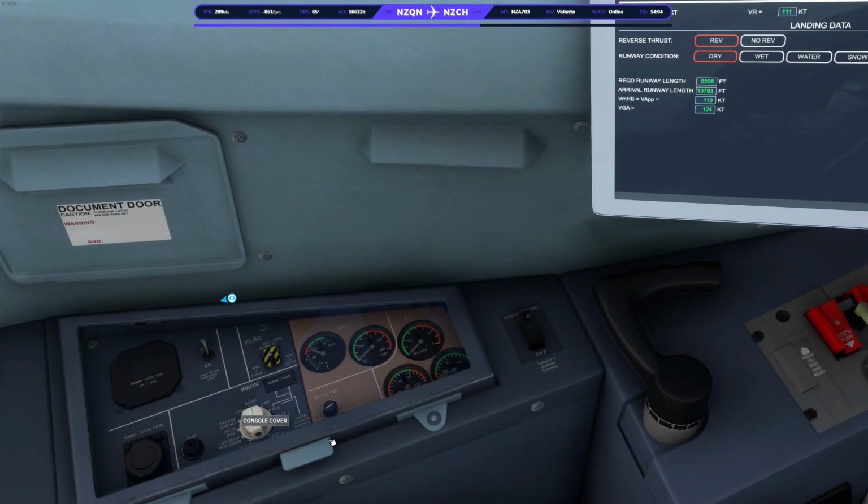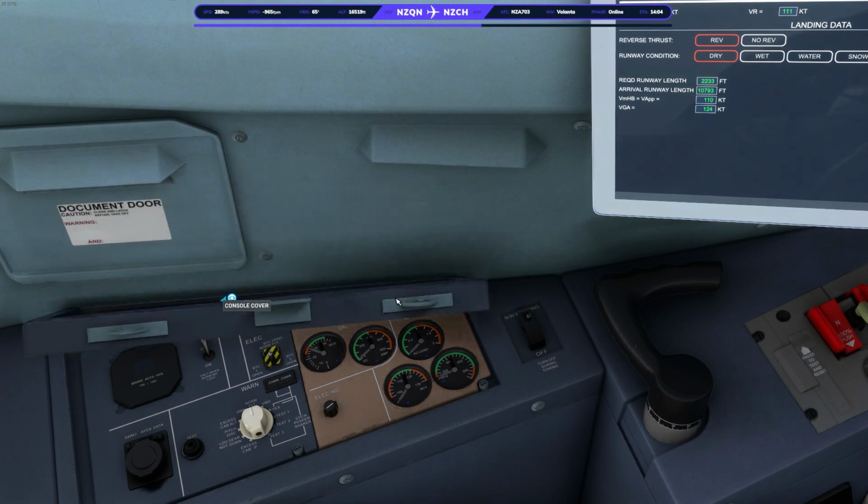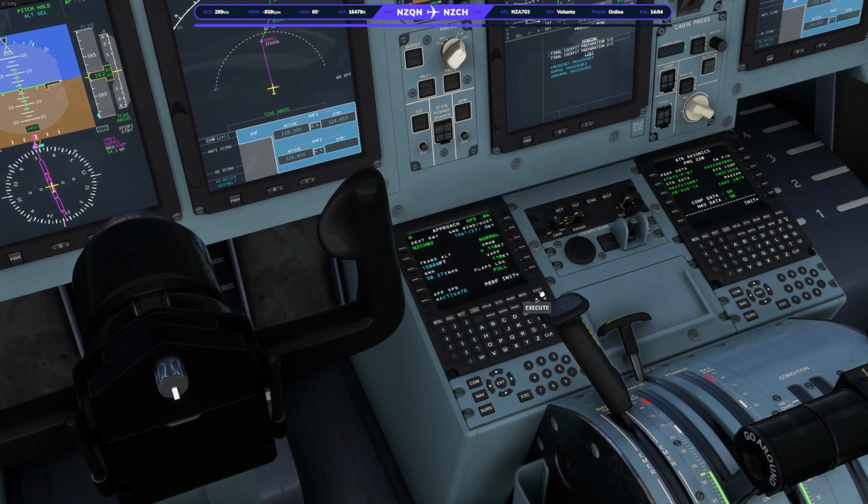I really messed around with all this. I know that this stuff is all simulated too, which is kind of crazy. You know, the oxygen and stuff like that, nose wheel steering.